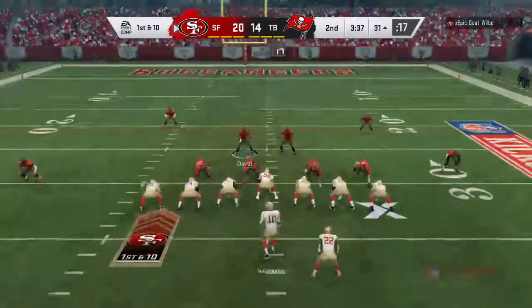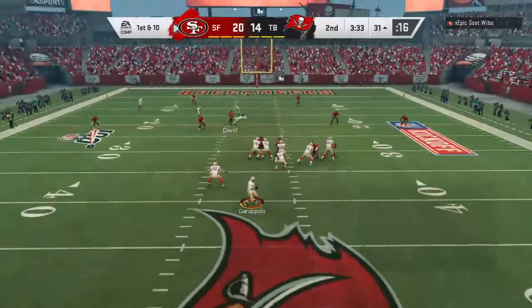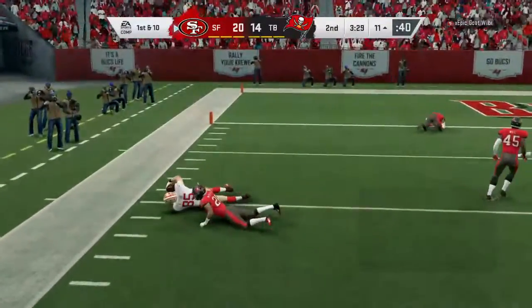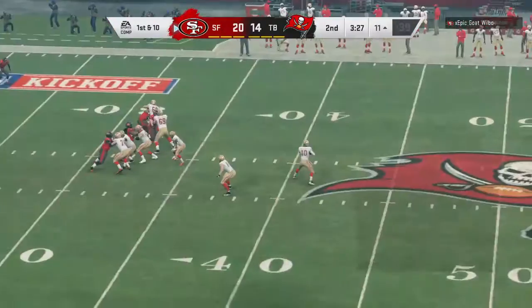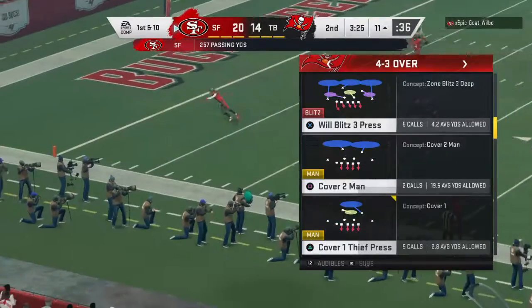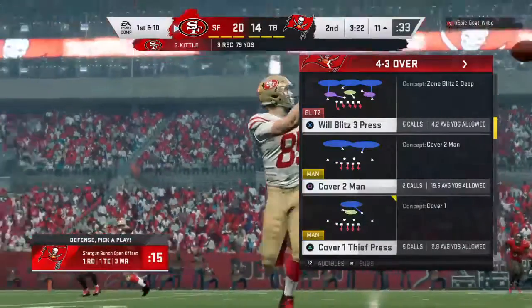Here's 1st and 10 just outside the 30. Garoppolo after the fake give to Breida. The tight end Kittle has it on the left side. And he gets this one inside the 15, just a yard or two shy of the 10. A good pickup there of 20 yards.